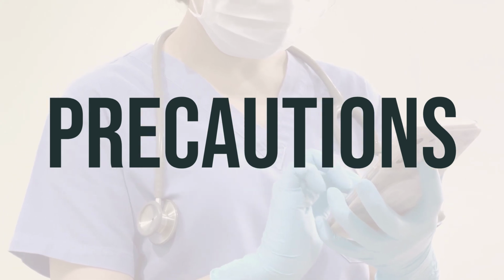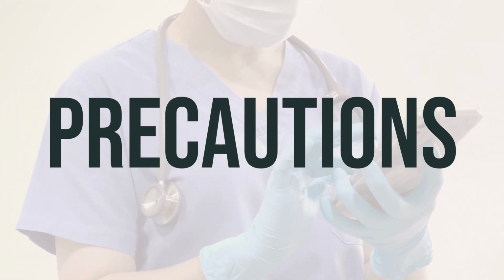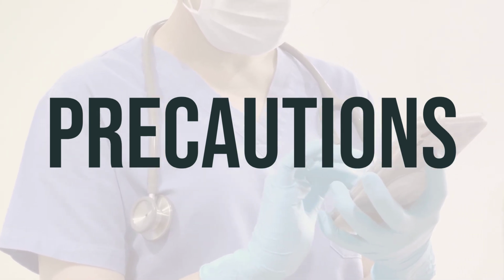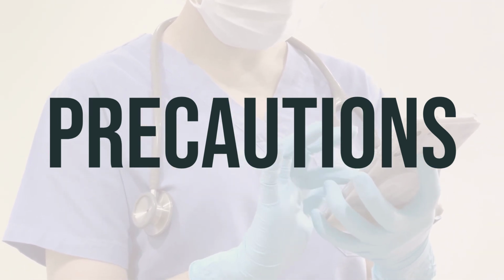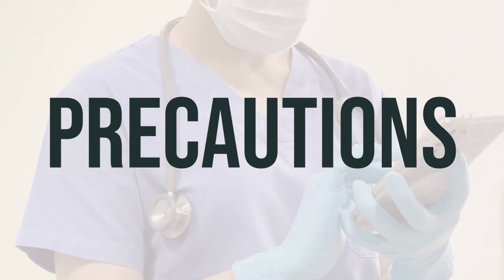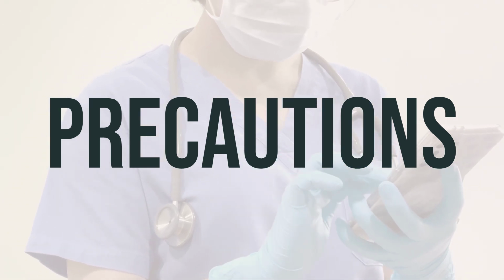It's important to avoid using this medication during pregnancy, as it may harm the unborn baby. Reliable forms of birth control should be discussed with your doctor, and if you become pregnant, it's important to inform your doctor immediately. This medication can pass into breast milk and may have negative effects on a nursing infant, so breastfeeding is not recommended while using this drug. Consulting your doctor before breastfeeding is important.